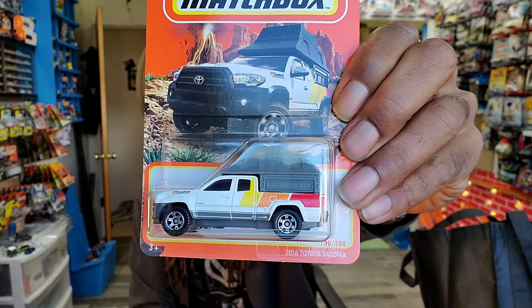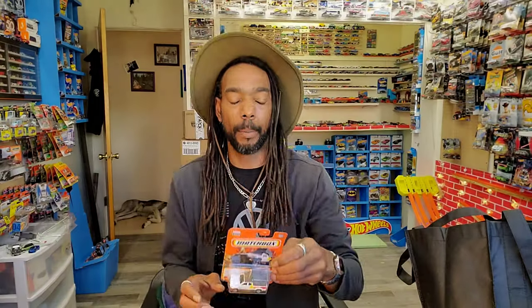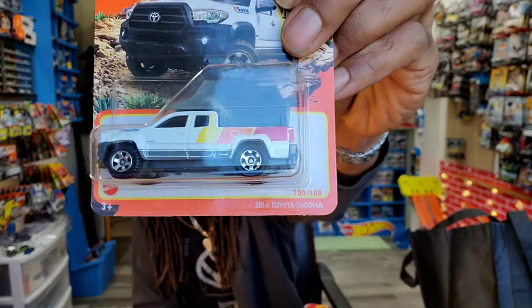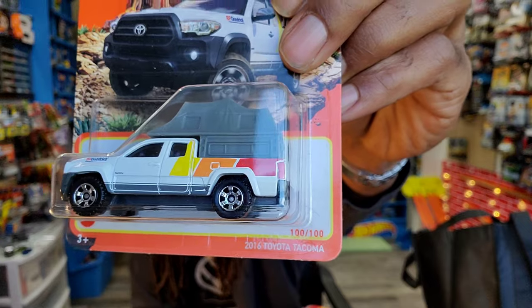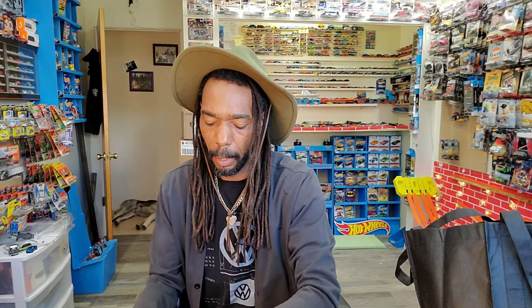Not that we're ever there to begin with, but this camper truck is so sick. I've been waiting to get one of these and I saw them online, there's like a 6-pack set or maybe like an 8-pack, but they wanted dummy money for it. And I also love that it's 100 of 100. It's really cool. I'm not going to open it yet. So that was Dollar Tree, which was good to me.